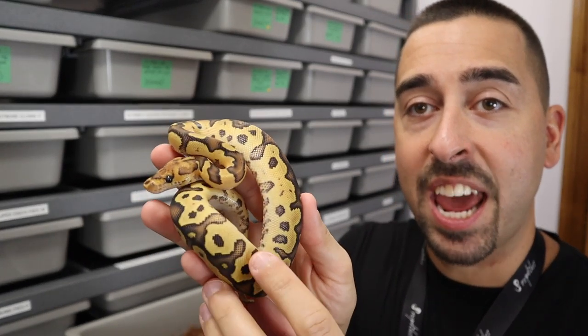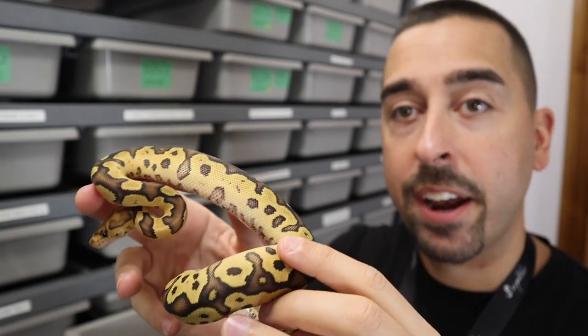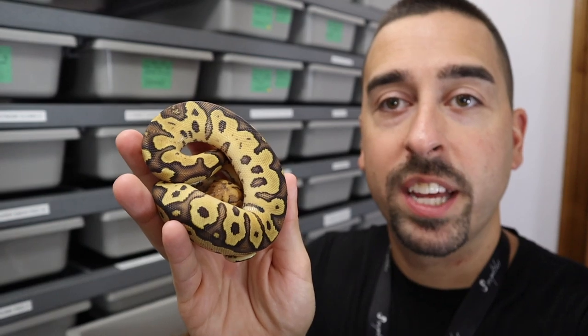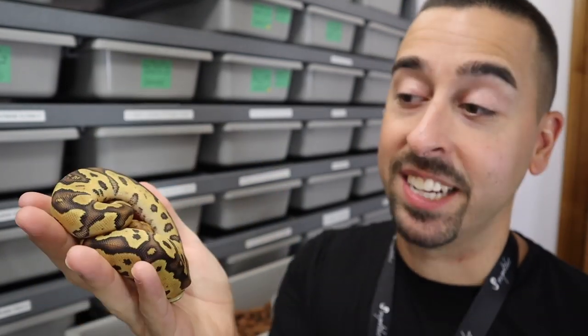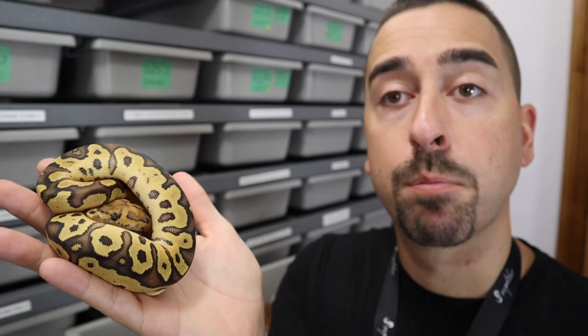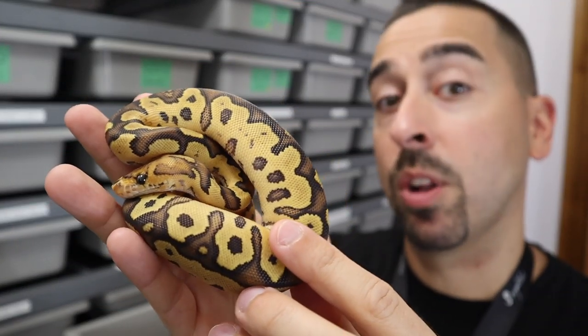This is just a fire clown, but look at the color and the pattern of that snake. This is what I call absolute quality. She turned out amazing. I love the fire gene, I love what it does, especially when you add a whole host of other genes. Fire really lifts that color and makes the animals much brighter. And this snake turned out to be a gorgeous example of a fire clown.